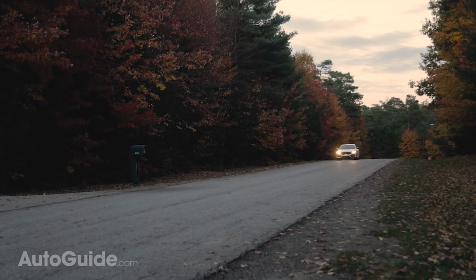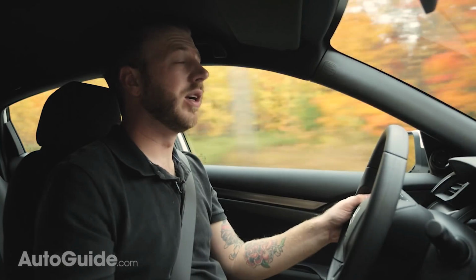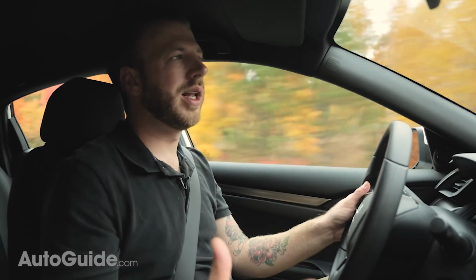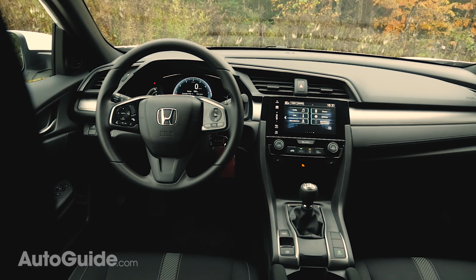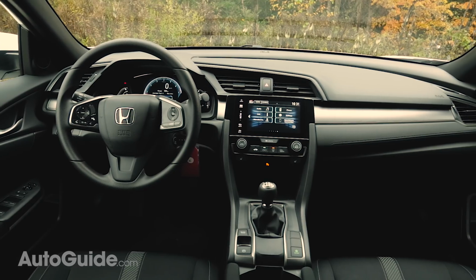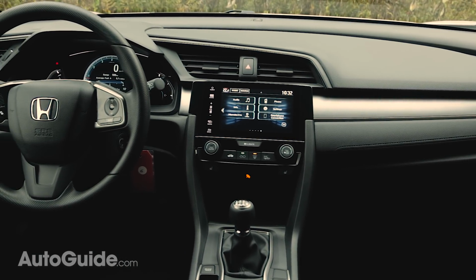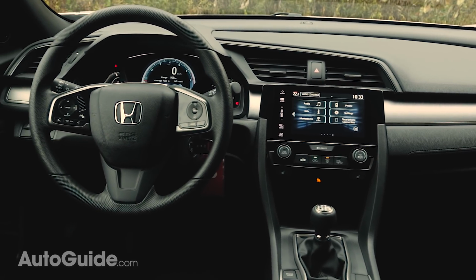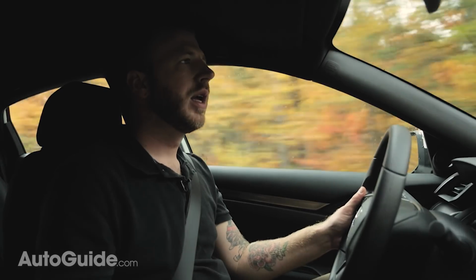Elsewhere inside, if you've seen a Civic sedan or coupe, the hatch is going to look awful familiar, and that's not a bad thing. It's really well laid out, clean lines, really bright display. The advent of the Apple CarPlay and Android Auto era means no more CD player, and that's not such a big deal. It's got Bluetooth audio, it's got USB ports, no auxiliary port, but no big deal.